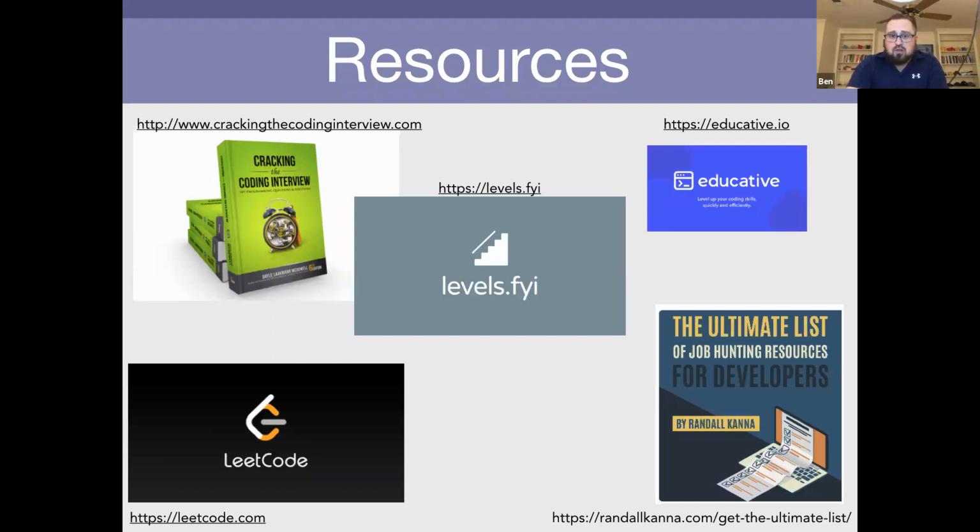And then LeetCode, I mentioned it a ton. Get on there. It's probably the best resource for getting really comfortable with solving coding tests. And then Randall Kanna has an ultimate list of job hunting resources for developers. It's kind of a one-stop shop with a ton of information about the job hunting process. And then lastly, levels.fyi. It's that site where you can punch in different companies and see how the roles compare and what the comp is.